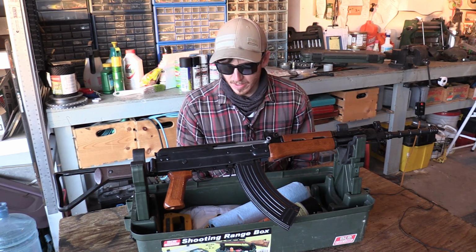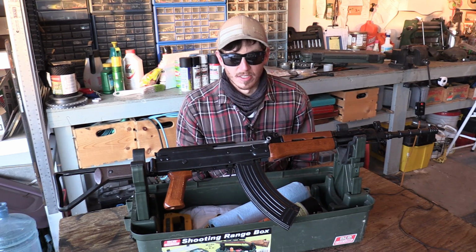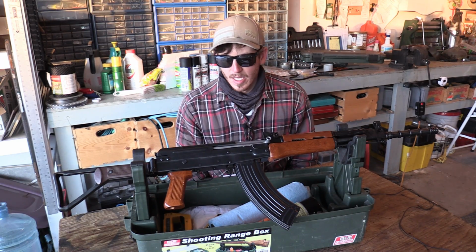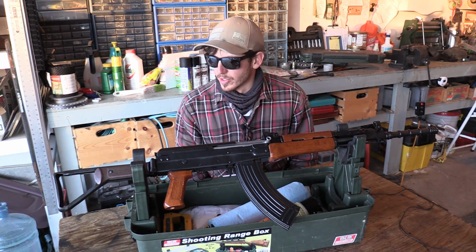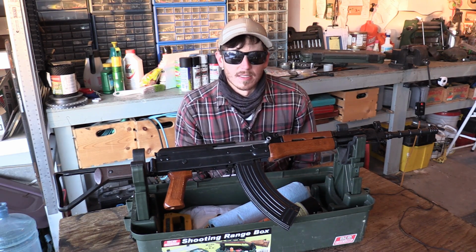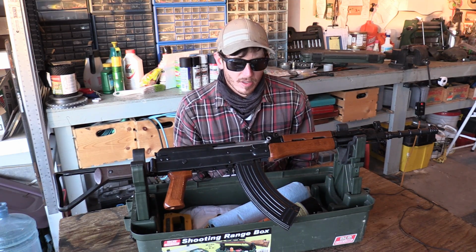And it definitely seems to be in new condition as well. I've looked over every inch of this thing and I haven't noticed any rust anywhere or anywhere that looks like it's been issued or something like that. So yeah, it's definitely new. And the same goes for the magazines. The magazines are also very well blued and no rust or anything on them.